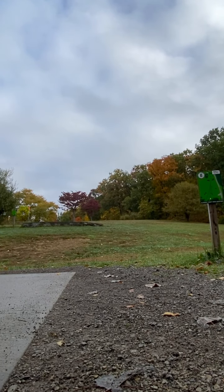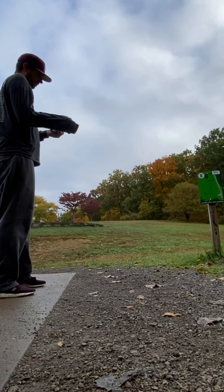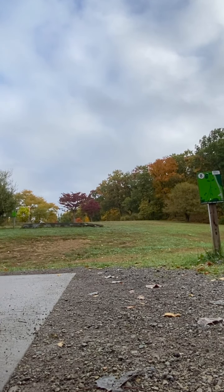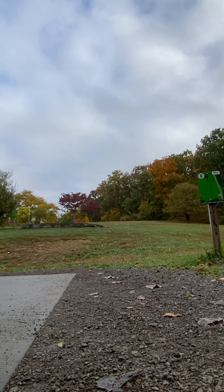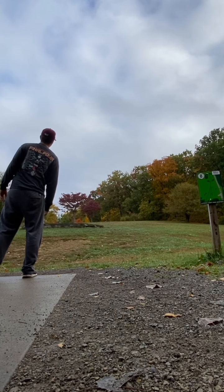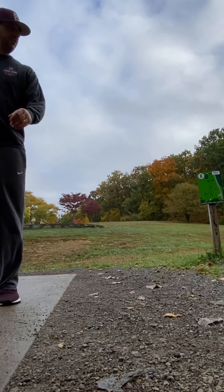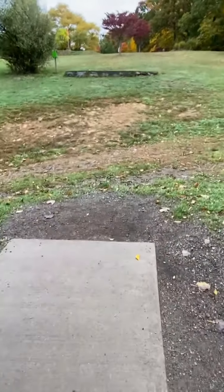We are going to throw our little cutlass here. It is a very overstable disc, fairly new. So I have pretty good confidence that it will bite back to the right no matter what. It is uphill, so you got to put a little more on it than you would think. Come on back. Not too bad. We'll see where we end up.